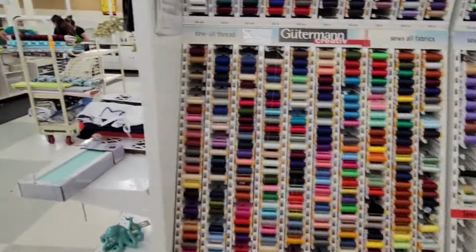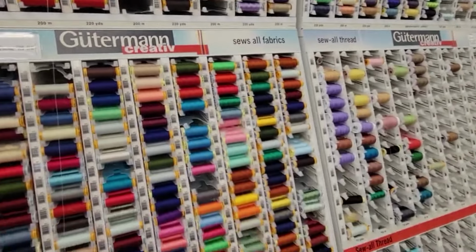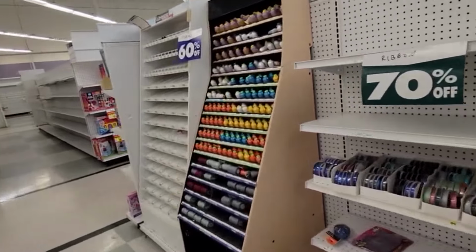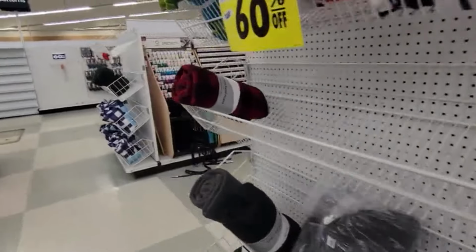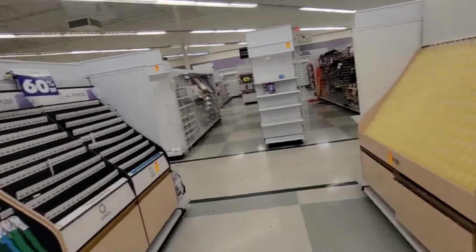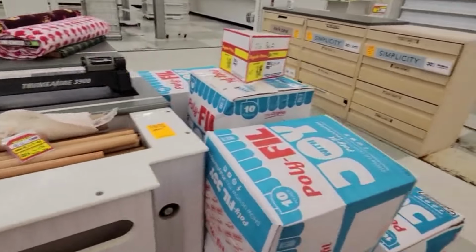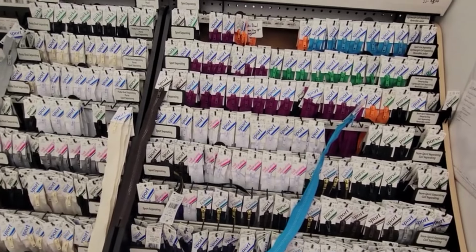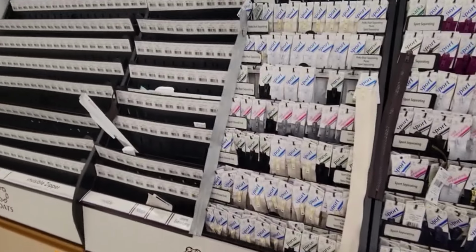And then I walked around just to see what the thread was looking like. And actually, all of this thread was mainly embroidery thread and quilt cotton thread. And so I did not get any of that. And then this thread was also quilting thread, and I did not get any of that. Obviously you can see all of the zippers are gone, and there was a lot of polyfill, boxes of polyfill, but then I went on the other side where some more zippers were, and they had more on this side and tons in the drawer.